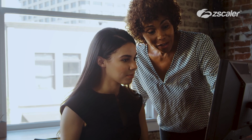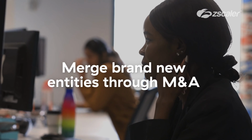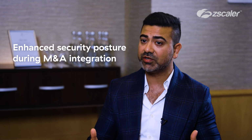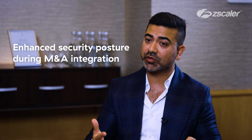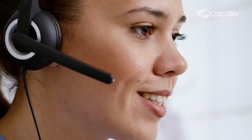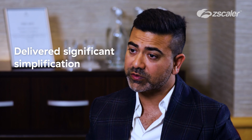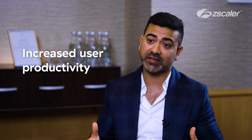The main use case that we've got within Zscaler is the ability for us to merge brand new entities into the business through M&A. It's also helped us get competitive advantage over some of the competition because it's better posture. The security posture for us is actually better off, not just for hybrid workers at home, but also for people within the office. Some of the key benefits we've realized through implementing this technology have been that we've been able to get rid of 100% of those VPNs within the environment. We've also had significant simplification in terms of policies and rules within the business. And the time that our users take to log on to systems when working from home, in terms of productivity, is heaps faster than it's ever been before.